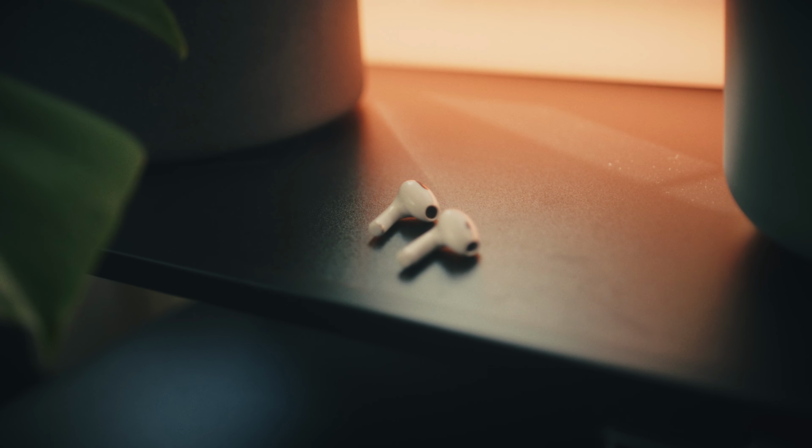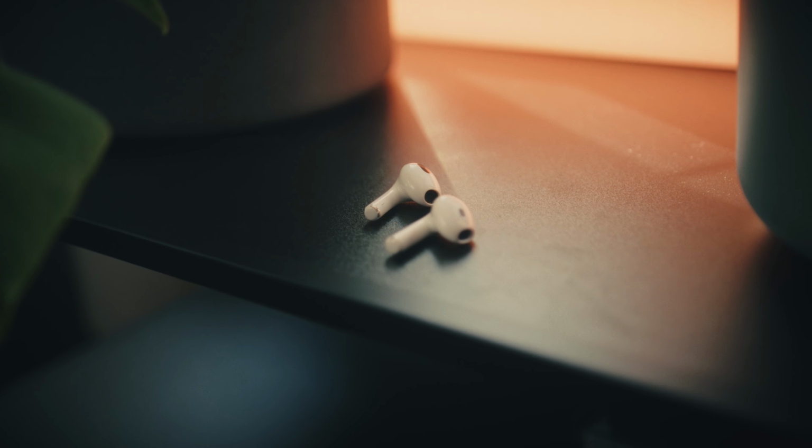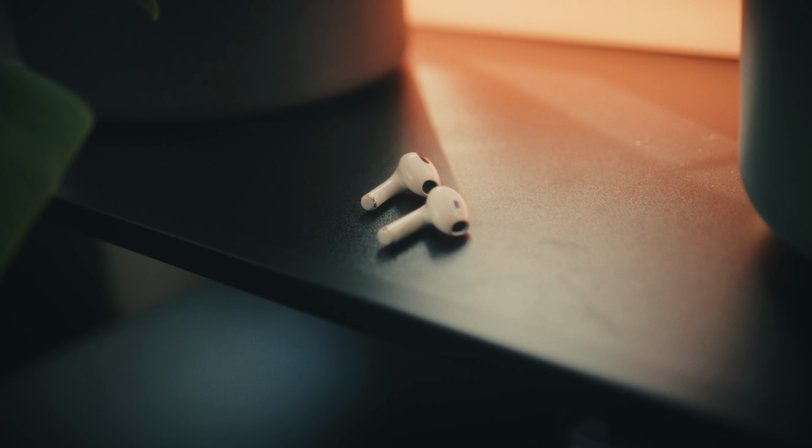ANC. It's great for an open-ear style earbud. Pretty impressive what they achieved without the addition of silicone tips. And to make it clear how good it is compared to a regular earbud with silicone tips, I'm very torn when it comes to the ANC side of the new AirPods. Here's a comparison for you with the CMF Buds Pro 2, the new ones.